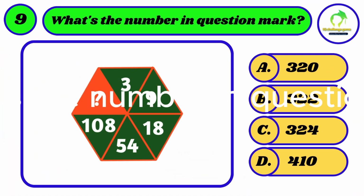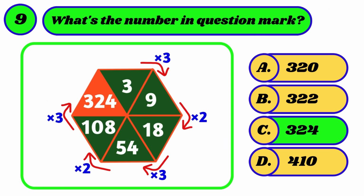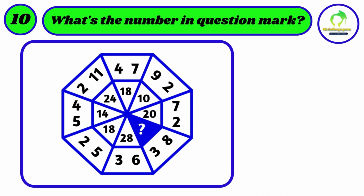9. What's the number in question mark? Please think 1 minute. Correct answer is C, 324. 10. What's the number in question mark?